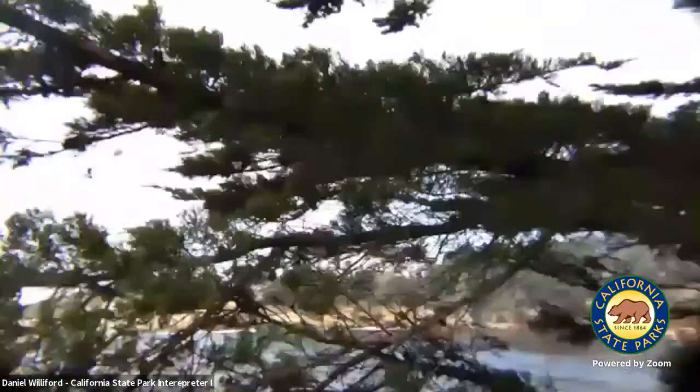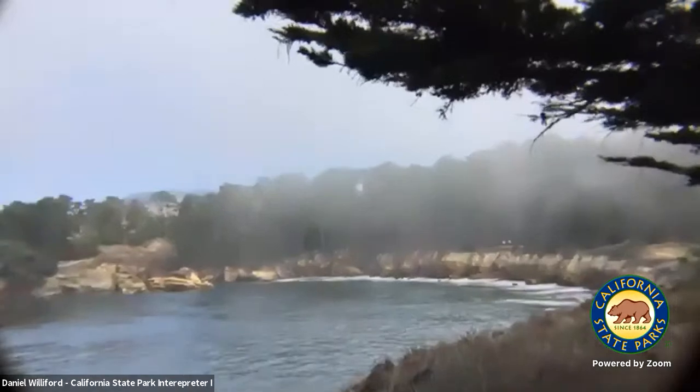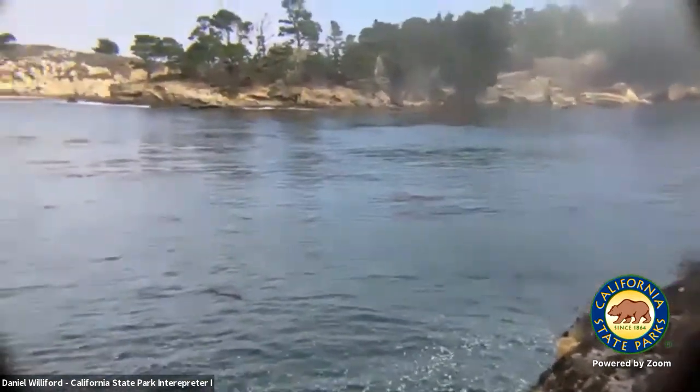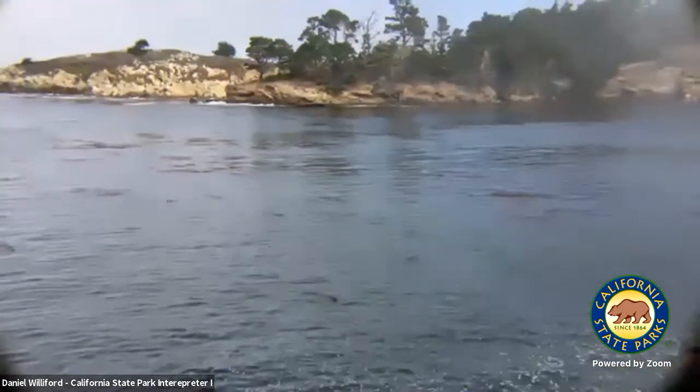This is awesome, Daniel. I love just walking along with you over here to go take a look at the bay. Awesome. Here we go. And now that we're on the trail, I'll pop on my mask, but there you go. Whaler's Cove before your very eyes.